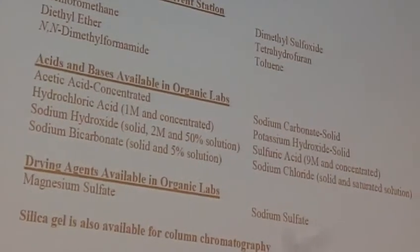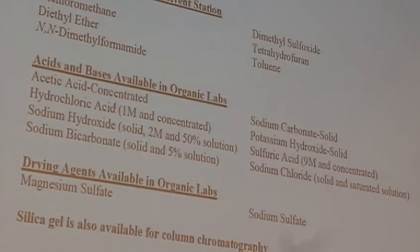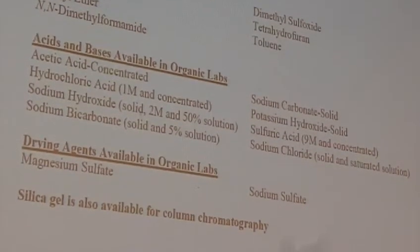And then we have the acids and bases that are available, and just make sure you pay attention to not only which ones are available, but what form they're in. So like HCl, we have 1 molar and concentrated. Say you need 6 molar HCl, you don't need to list it on the chemical order form because you're going to take concentrated HCl and dilute it to make 6 molar HCl, okay? So just pay attention to what is available here.